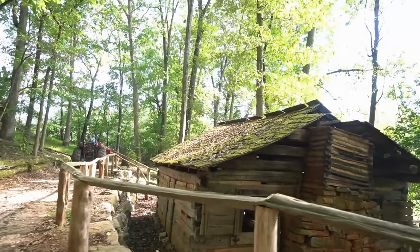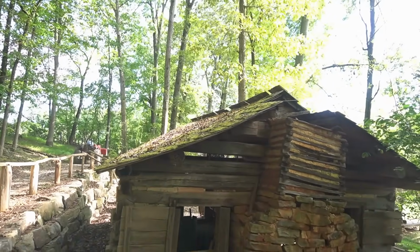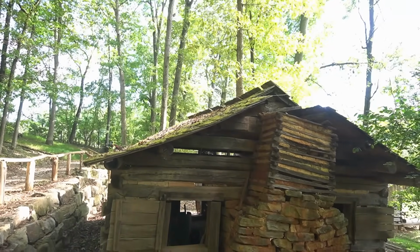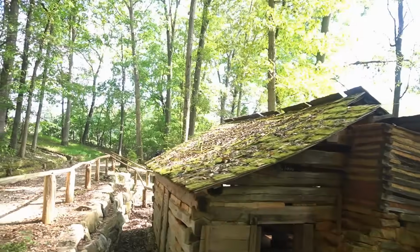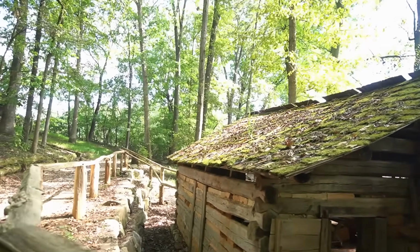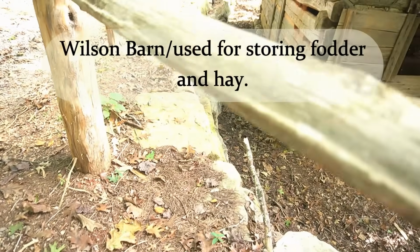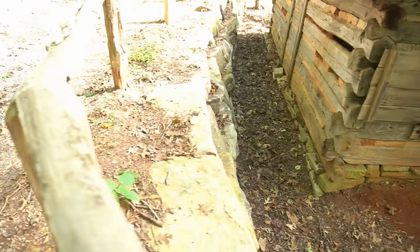Now, I want you to take a look at how these were built. Look at the lathing and the plaster and then the stone on the bottom and the squared off logs. Just imagine these stones here. Look at these stones. They are huge. Like I said, these people, these pioneers, they really worked.